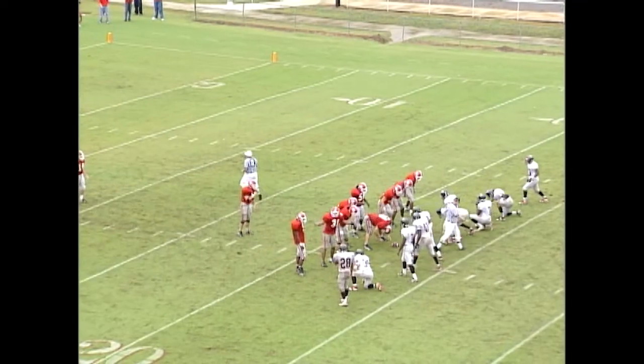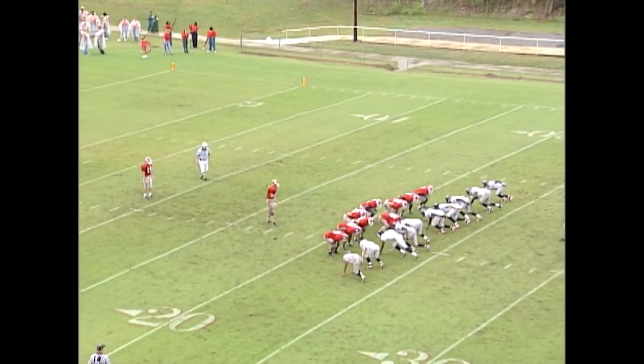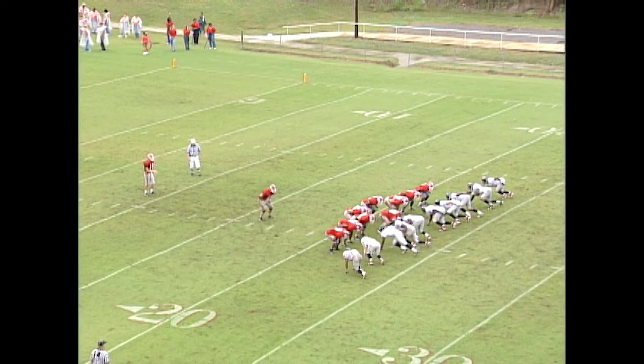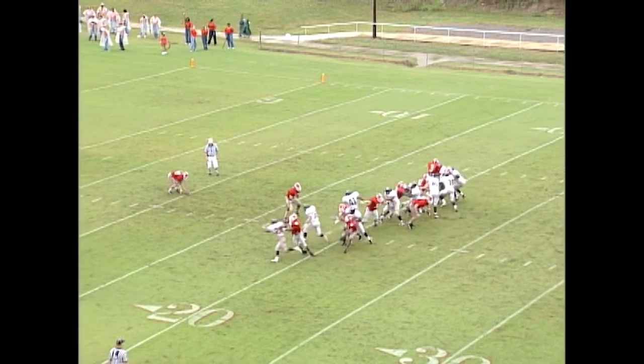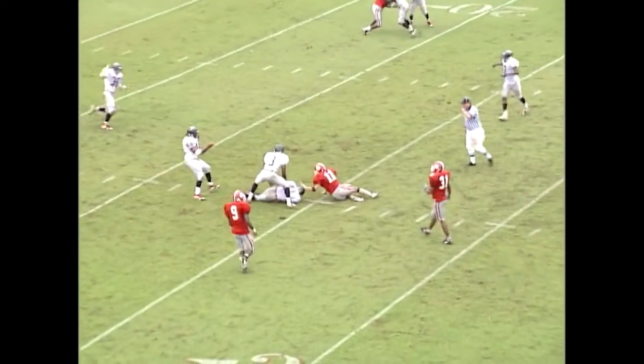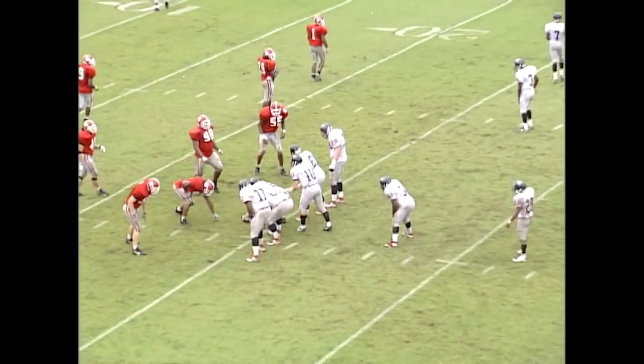Harry back to punt. Mark Heaton has been averaging right around 34 yards for the season. Waiting for the snap. We've got 10 on the line of scrimmage. There we come, and we get it. We block it. The ball's on the ground, and we recovered it at the 24-yard line. 5 seconds to go. We're down 19 to 14.